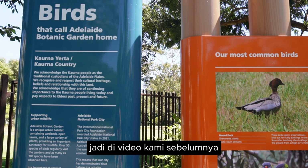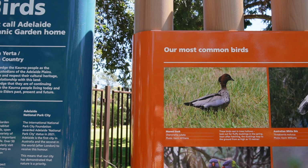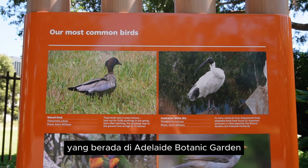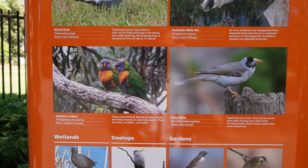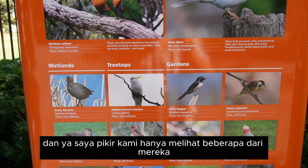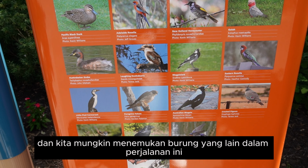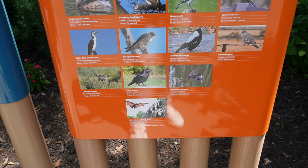In our earlier video, you might notice that there are many birds that want to feed on our snacks. And here are all the birds that reside in Adelaide Botanical Garden. I think we only saw a few of them, and we might find others in this trip.